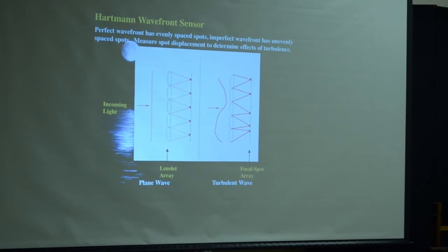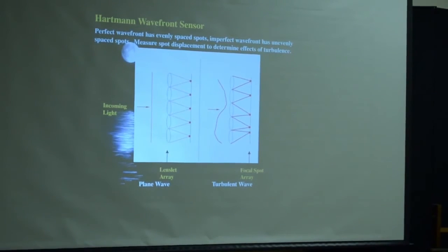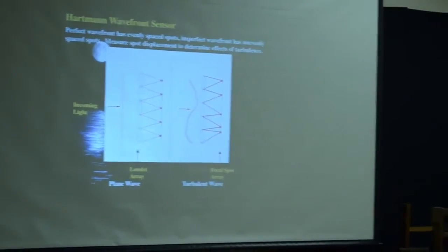Here it's offset differently. You can actually work backwards and measure how each little spot is offset and computationally figure out what that wavefront shape was to put the spots where we measured them. Then you put that shape, well, half that shape opposite on your deformable mirror to correct the turbulence. So it's sort of the quick explanation of how the wavefront sensor works.